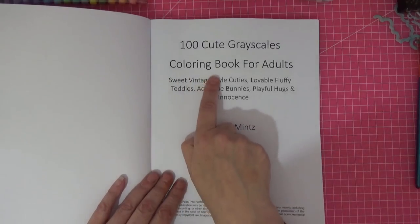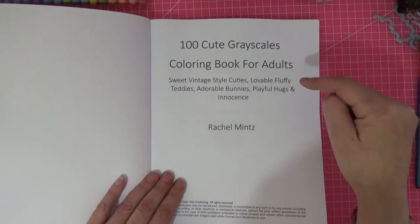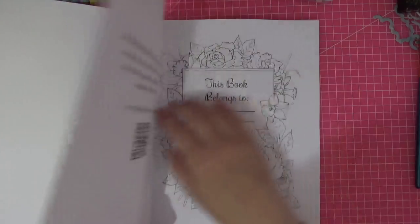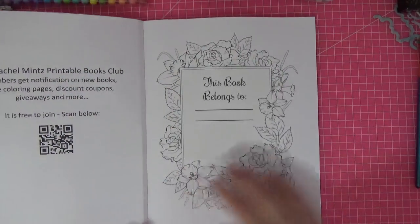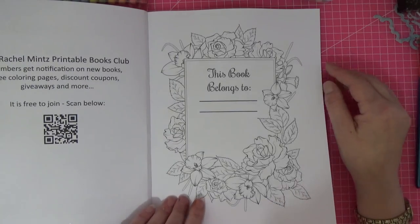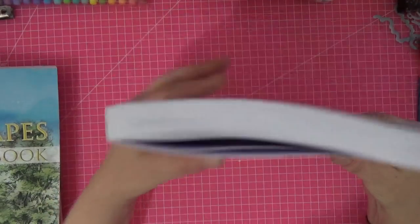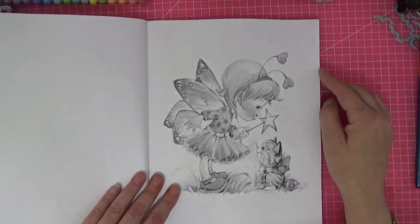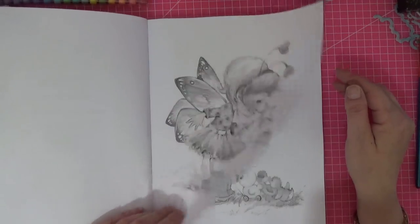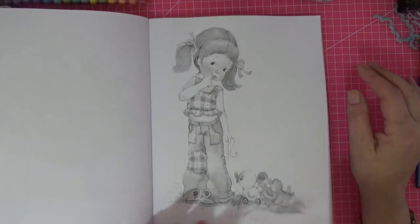So we've got sweet vintage style cuties, lovable fluffy teddies, adorable bunnies, playful hugs and innocence. If you've heard of any of those, you'll know. You'll have recognised some images, but some I haven't got. So beautiful, this book belongs to page, and look at the size of this thing. It's A4, look how thick it is. And then we go straight into the gorgeous images, and they are one-sided and right up my street. They're that whimsical, innocent, cute style that I absolutely love.